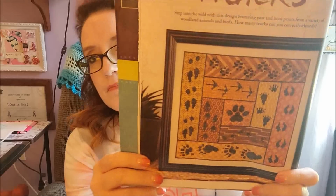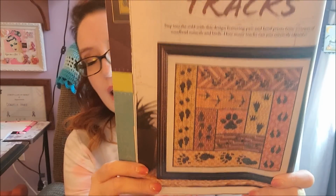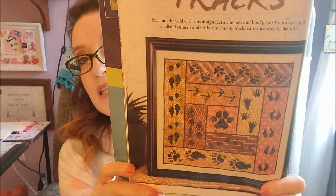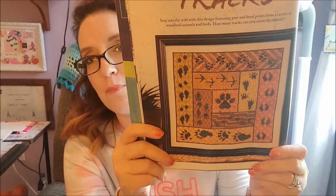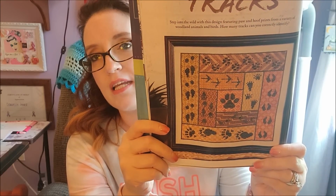This one is called Animal Tracks, and it is by Saving Grace's Fine Needle Arts. Is that needlepoint? No, it's cross stitch. It is solidly stitched, and it is on 25 count fabric. What? Okay, it's 25 count over 2, meaning it winds up being like 12 and a half, so it's even bigger than like 14 count. Okay, you can stitch it on whatever fabric you want.